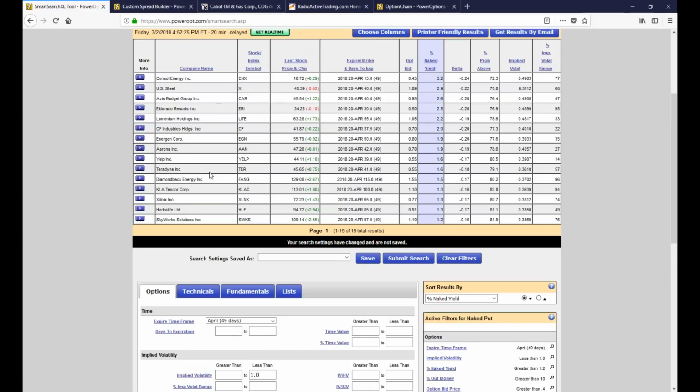And you see some ideas. I'm not saying these are all going to be profitable. I'm not saying these are all good trades at all. I'm saying this is my starting point to do further research and analysis.